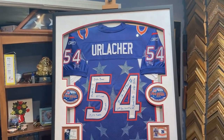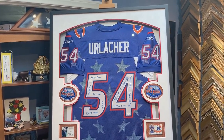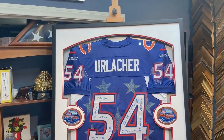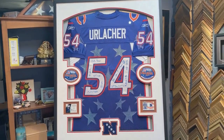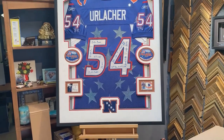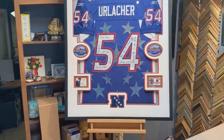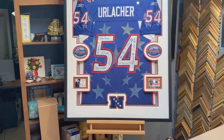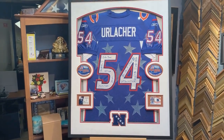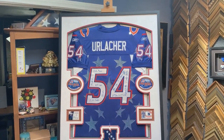So we went back and forth, and I think initially when this came in, we said, all right, well, let's go with more blue. Let's do some red. Let's do this and that. And I looked at the design and I said, there's a lot of blue in the jersey. There's a lot of red as well. There's orange, obviously, some of the colors of the Chicago Bears. But I didn't want the color of the matting to compete with the jersey in any way. So then I proposed a white suede with a red accent, and I'm happy that my customer Jeff said it was okay, because I think it turned out absolutely incredible.